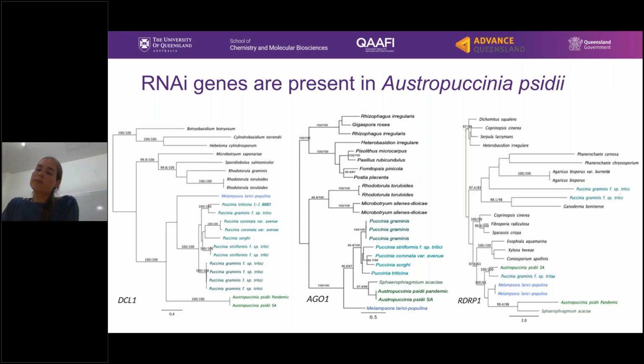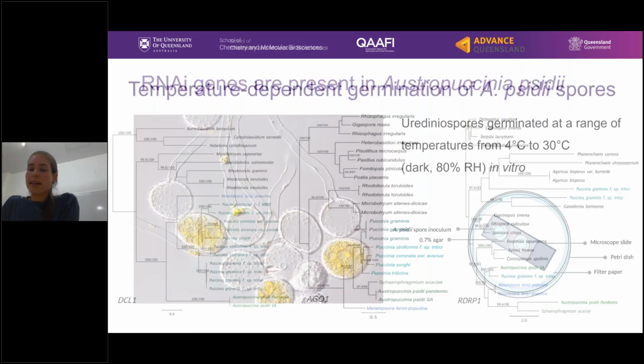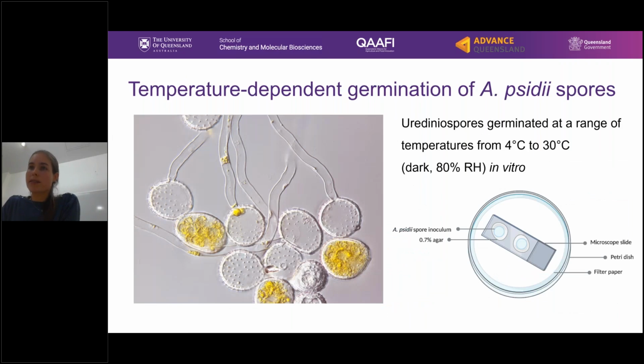So we wanted to set up some spore germination assays as a first step. Beck did germinations at different temperatures to find optimal conditions for spore germination. She did this all on glass slides set up in petri dishes to maintain the humidity. She had agar drops on the slides, dropped on a spore solution, and then monitored germination after 24 hours.